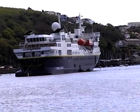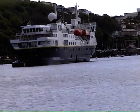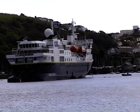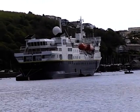Now we see National Geographic Explorer moored in Fowey, and the passengers will be able to go ashore by launch.